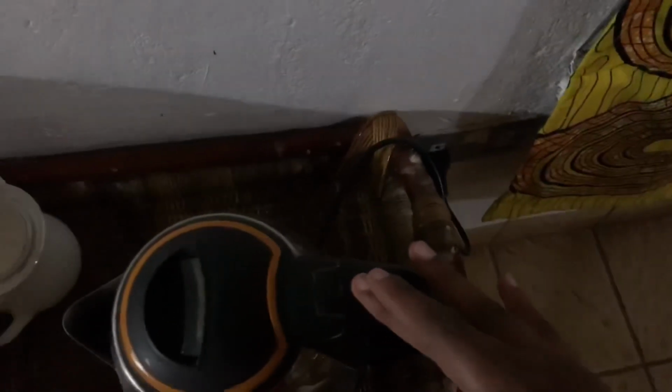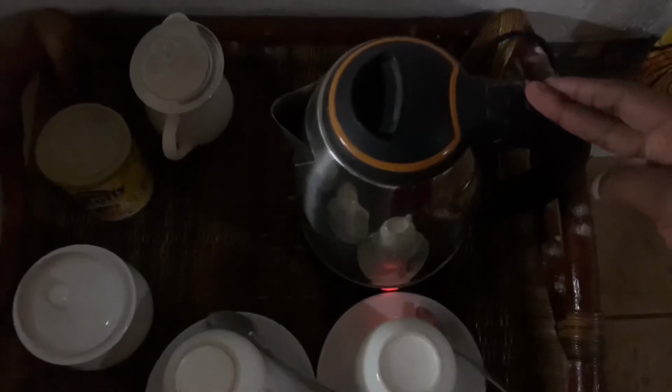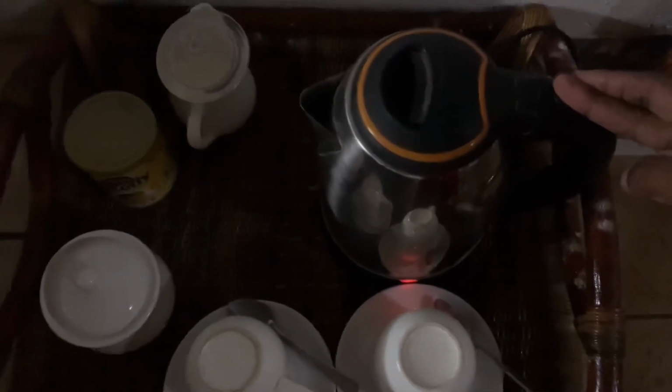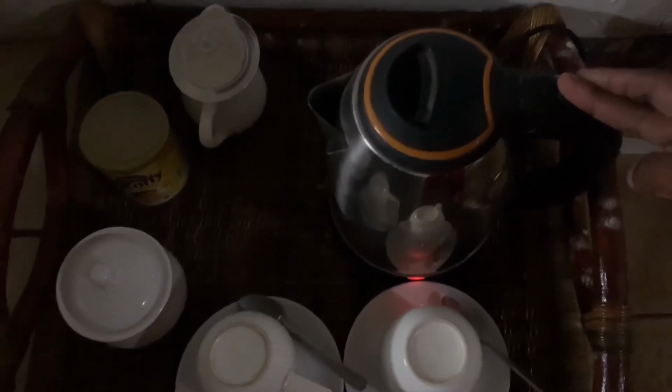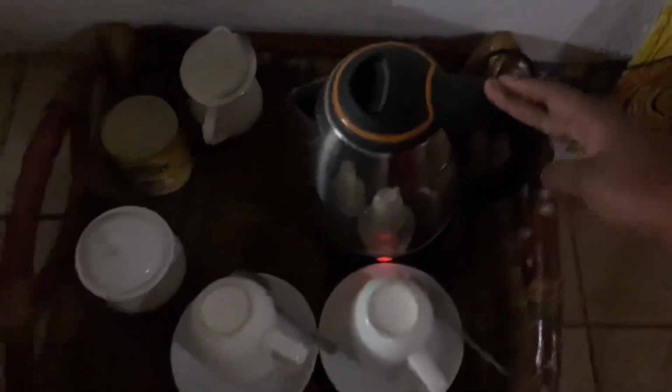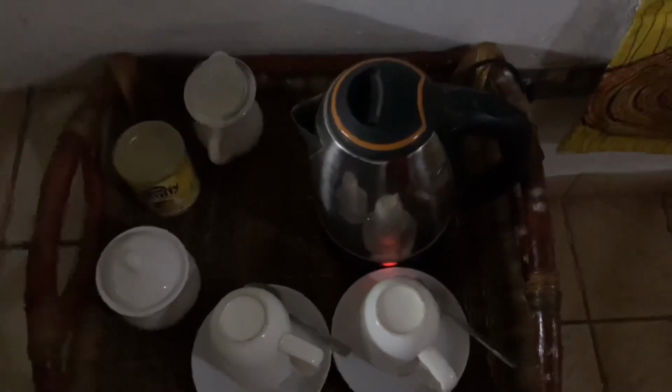Guys, I don't know what's going on. It's not staying. I don't know if I should just hold it like this till it boils. Honestly, I don't know. I hope this thing doesn't blow up and then blow up in my face. But then having to hold this the whole time. Okay, so I can let go. So I'm just gonna wait for that to boil. And I'll just go back to my bed because guys, I feel tired.